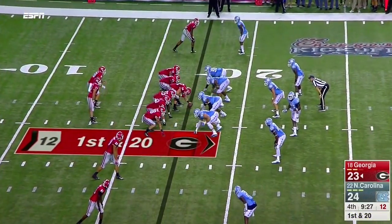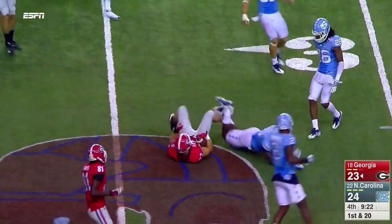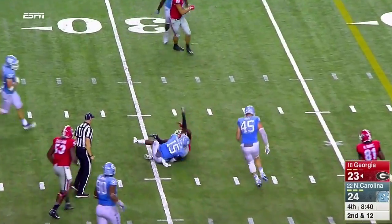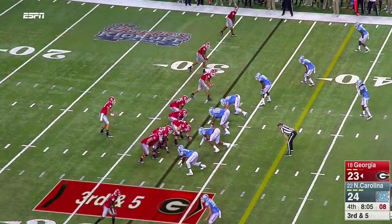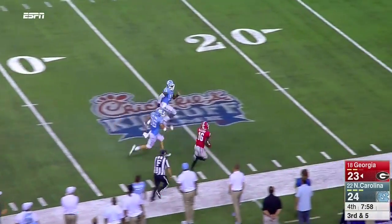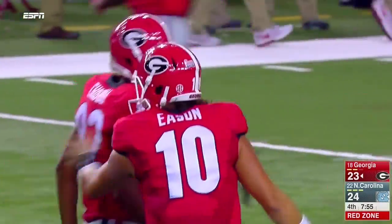They've thrown it 16 times. 1st and 20 gets you off schedule. A little flip pass into the right flat to Brendan Douglas. Boy, does he get hammered. Carolina shows blitz. They bring 5. Throwing right behind the blitz was Jacob Eason to Isaiah McKenzie. Another blitz coming from North Carolina. He looks for the home run to McKenzie. He's got it down the sideline. Huge play for the Dawgs. First down in the red zone.